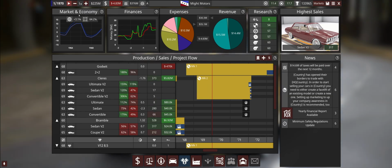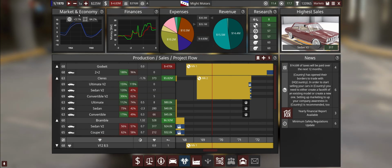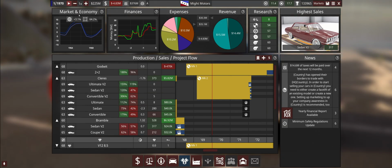And hello Fruinia. And now the thing I always miss. If you know a company is coming to market, make sure you can start a facelift immediately, because your models need to be prepared for that market, some special homologation requirements and so on. And that means you need to start a new facelift to make it available to the market. Now, basically my cars are already within a facelift, at least the Cleres. The Godwit also, when it comes to market, will not be sellable in Fruinia. We need a new facelift then.